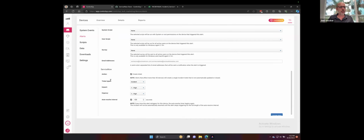There are some other options here, but I wanted to highlight this section here, which says ServiceNow. So once I have the integration, I can set up one of these alerts. This if this, then that. If this is met, then the action that's being taken is create a ticket in ServiceNow. Then you can see that there are some options about the ticket type and the impact and the urgency, and also something that's super useful, which is the auto resolve interval.